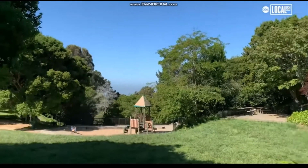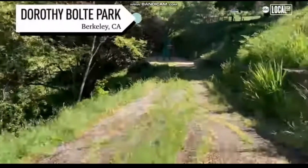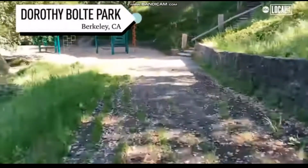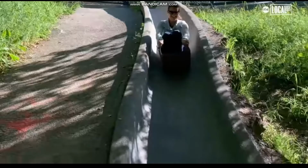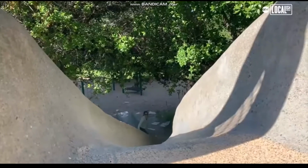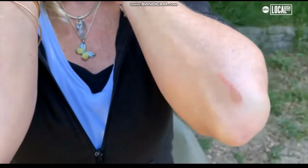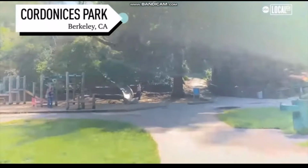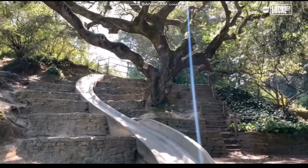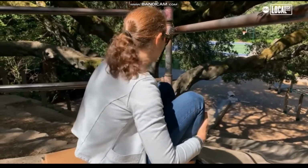We're at a mini park called Dorothy Bolt in the hills of Berkeley. Let's go find some slides. There it is. Oh, I love this one. Super cool. Battle wounds right there. Two skinned elbows, but totally worth it. This one is, I think, my favorite so far. Yeah, definitely. Through the tunnel, and it opens up into the best slide ever. Steep, twisty, low banks, and super fast.